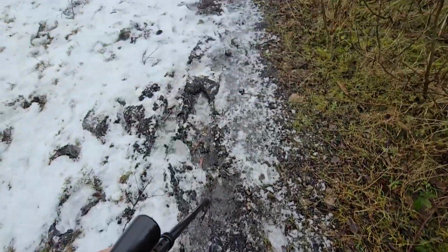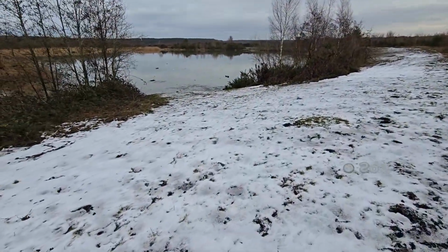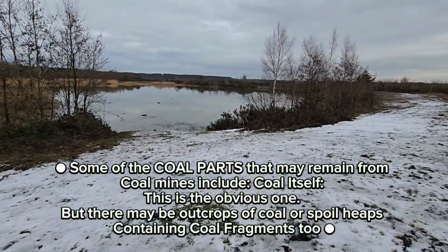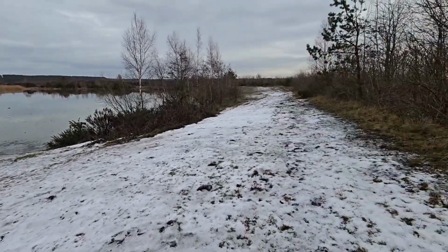Coal. Don't know what it's called, the coal bits. Is that resin? I don't know. No, this is all beautiful. We didn't see this lake last time because we didn't come this way. We went round the other side. I wouldn't like to slip down there though.